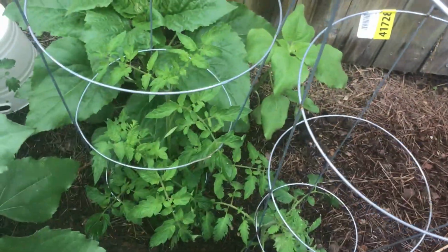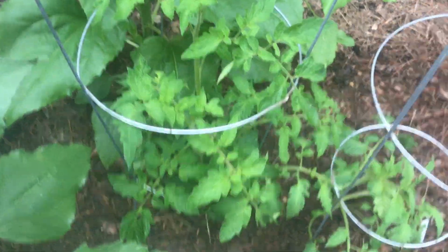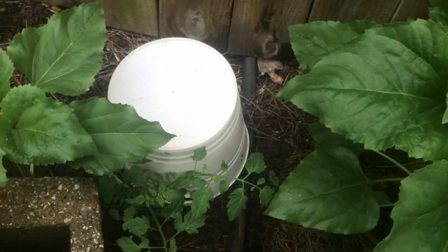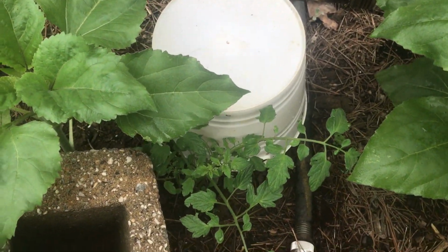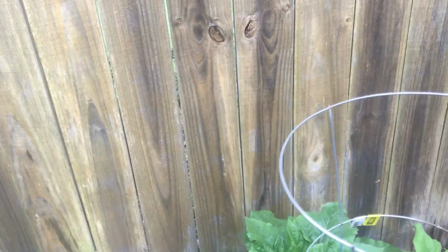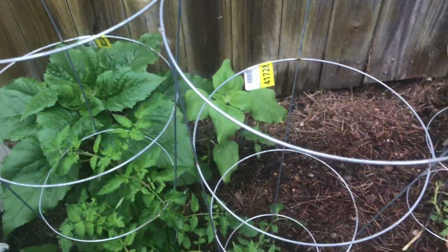That sun gold, no, that's the celebrity that I planted. That's the sun gold. I've got to get another tomato cage, but I put that there. I thought the chickens were going to stay out when we went to the beach, so I didn't. I tried to cover it up and hide it.